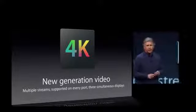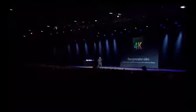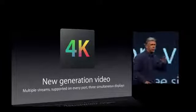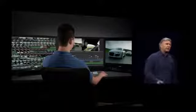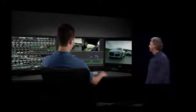Of course, you want to hook on the latest third-party displays, and this supports 4K displays. Yes. Multiple streams of 4K displays. You can have up to 3 4K displays on the built-in dual workstation graphics. The Final Cut Pro team is hard at work on a version of Final Cut Pro 10 that will support all the performance and graphics capabilities of this machine. You can be this guy.